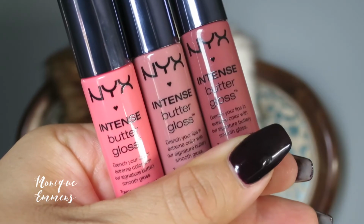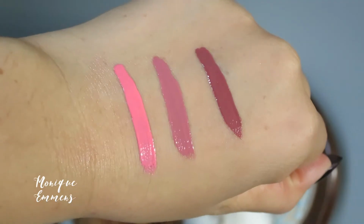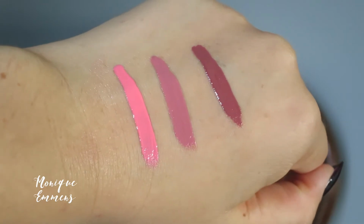Alright, I'm going to move on to the intense butter glosses. Now I have 3 of these. What are they called? Sorbet, Leches. Oh, I don't know how you say that. And Chocolate Crepe. Completely butchered the middle name, I'm so sorry. And these are gorgeous. I really like these 2 shades.